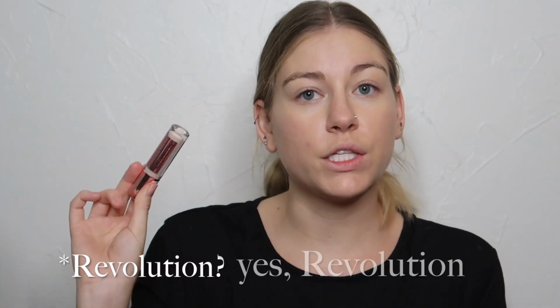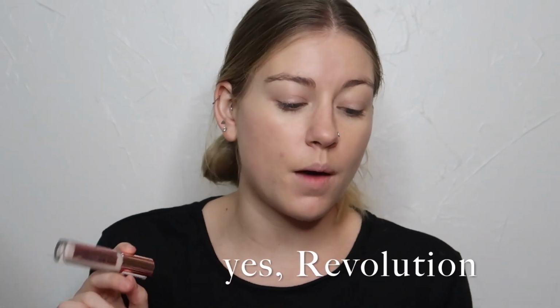So now that we have my entire foundation done, I'm gonna go in with my concealer. I recently purchased this one and I've really been enjoying it. This is the Revlon Conceal and Define. It's really similar to the Shape Tape concealer, I find. They're both really thick, creamy, full coverage. I really like full coverage concealers.